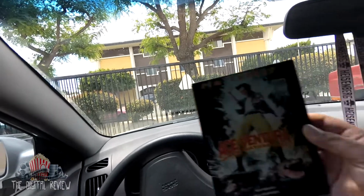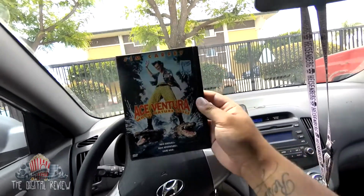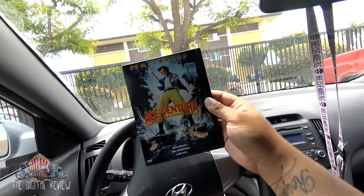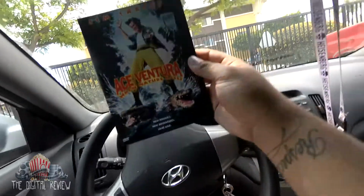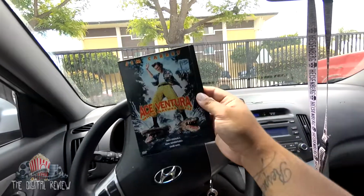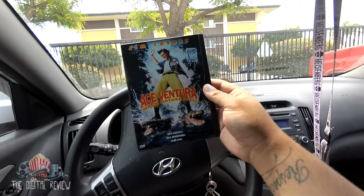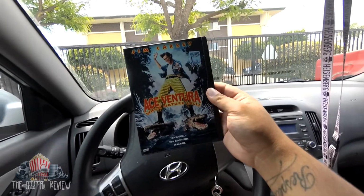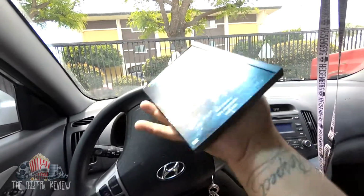So I did pick up another copy of Ace Ventura, When Nature Calls. Now this is the second one. Now forever, it used to be incredibly hard for me to find this film, let alone the first one, which I still can't find. Now these are pretty hard to find and they're out of print. So if you guys stumble upon Ace Ventura, When Nature Calls, or the first one, I believe it's called Ace Ventura Pet Detective, on DVD, definitely grab these guys. They are out of print.